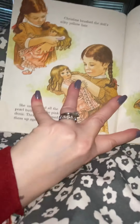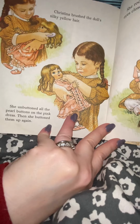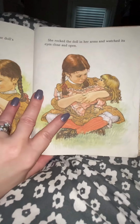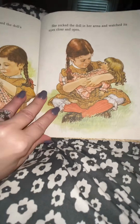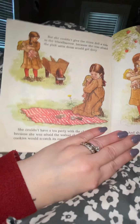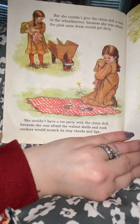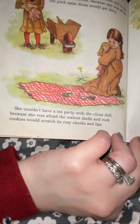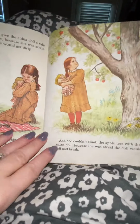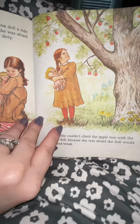Christina brushed the doll's silky yellow hair. She unbuttoned all the pearl buttons on the pink dress, then she buttoned them up again. She rocked the doll in her arms and watched its eyes close and open. She couldn't give the China doll a ride in the wheelbarrow because she was afraid the pink satin dress would get dirty. She couldn't have a tea party with the China doll because she was afraid the walnut shells and rock cookies would scratch its rosy cheeks and lips. And she couldn't climb the apple tree with the China doll because she was afraid the doll would fall and break.